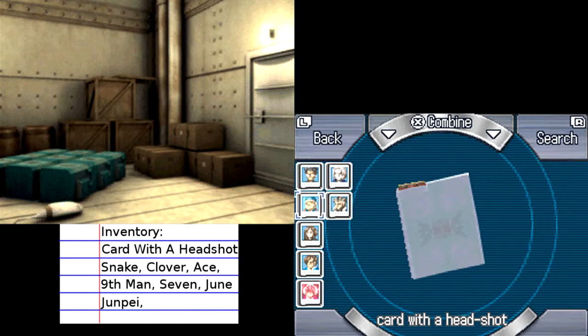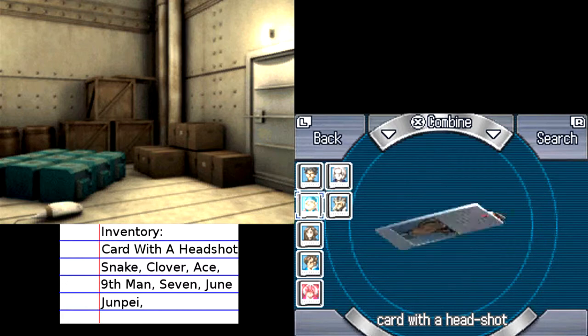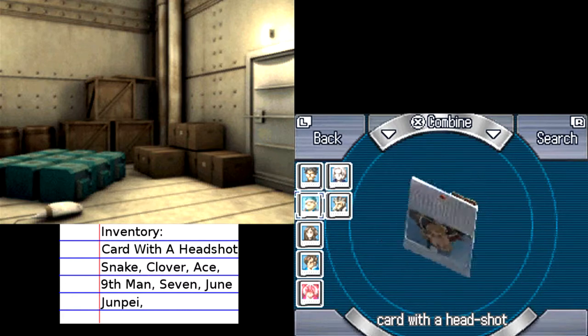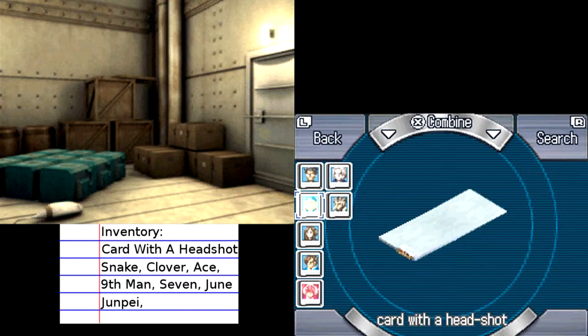Anyway, we will continue this next time, and maybe we can figure out what these cards are used for, see if my hypothesis was correct, and maybe we'll find the rest of them. It's just weird having a card of yourself, and you can't combine them. I didn't think so, but figured I might as well try.